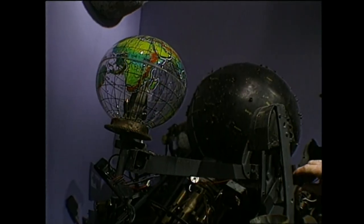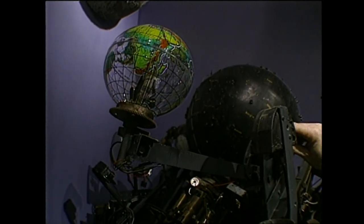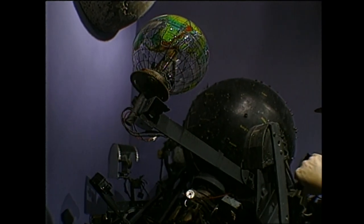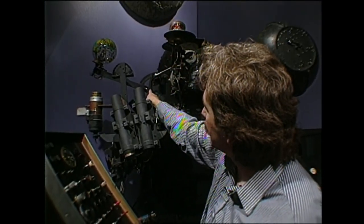This is the window crank out of an old car. And he would crank it up and down at the appropriate time. It's just a wonderful thing. Museum director Jim Woods remembers those days.